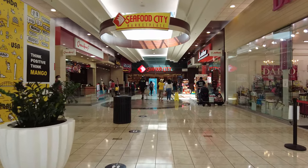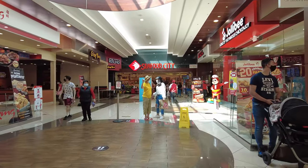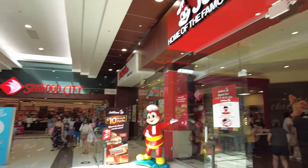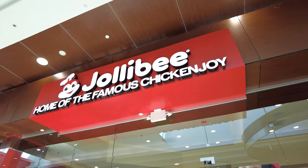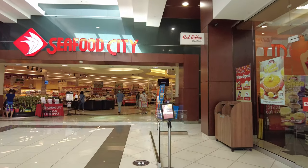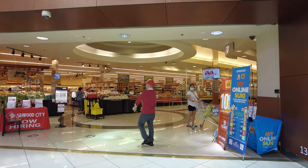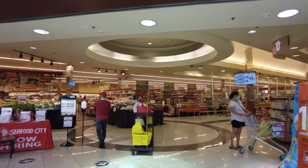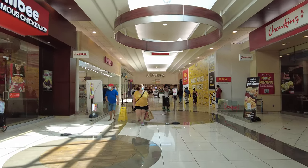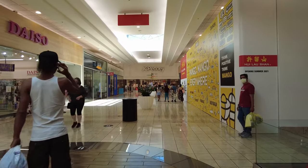I mean, I guess I could just take a quick peek in there, just to show what it is. Jabali, home of the famous Chicken Joy. Okay, never heard of it. If it's so famous, well, anyway. And as you can see, just a grocery store. Nothing exciting, although not that any of this is exciting either. I mean, ooh, I'm in a mall, right?